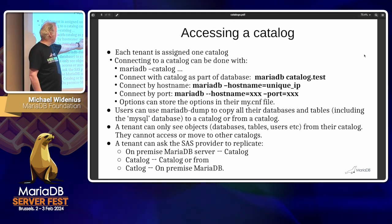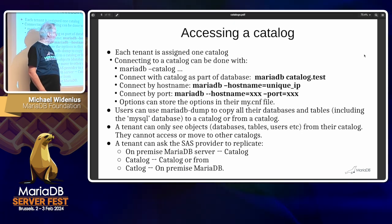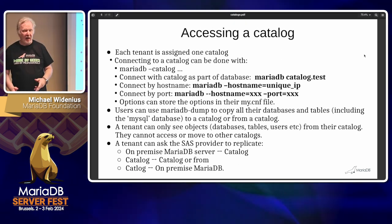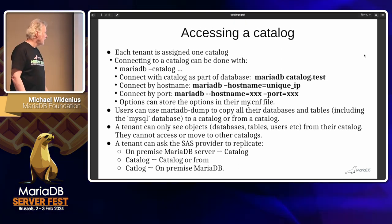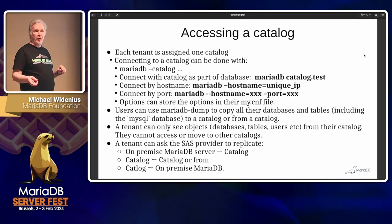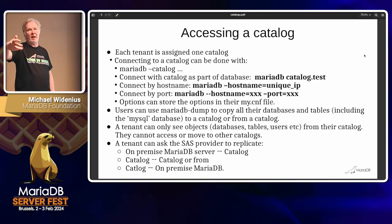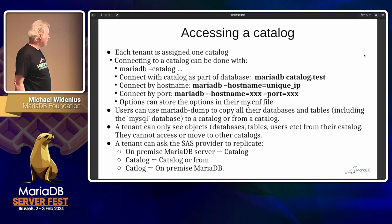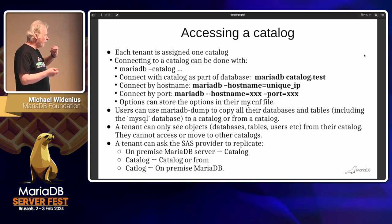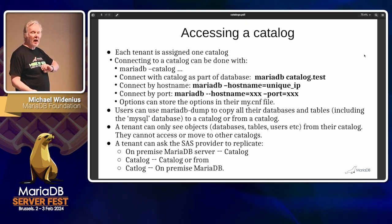You can also associate a catalog name with a unique IP or a port, so there's a very easy way to run with all clients. You will also have a catalog option for the new clients, so you can say mariadb --catalog=something and connect. But I think it's a lot of work to ensure that this works with new clients and old clients.